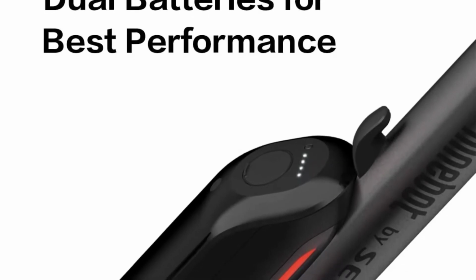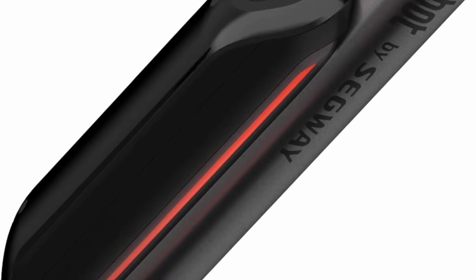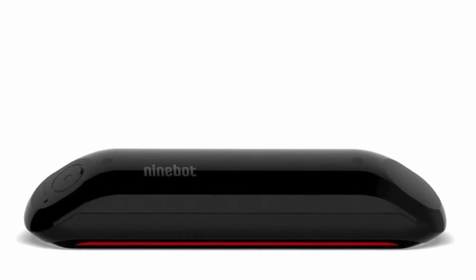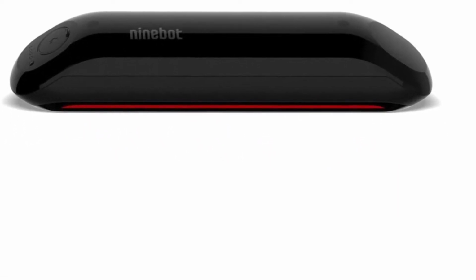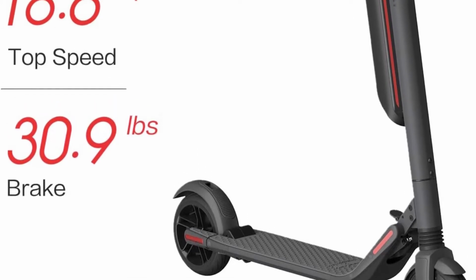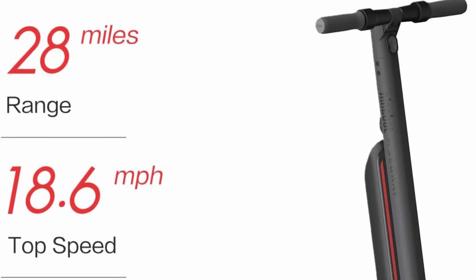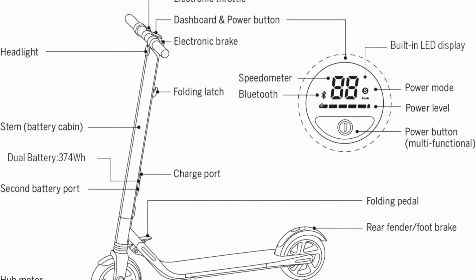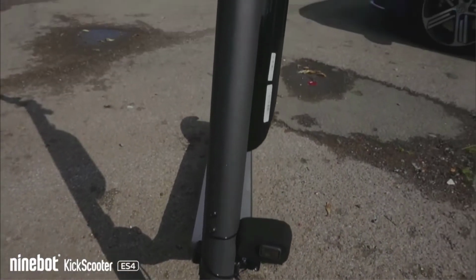Still, it's lightweight and portable, thanks to a one-step folding system that allows you to store and travel anywhere with the scooter. The front and rear wheel shock absorbers, along with the mechanical and electrical anti-lock brakes, ensure a safe, comfortable ride, too. Although Segway's scooter comes with a hefty price tag, you also get advanced tech features including an LED display, Bluetooth capabilities, cruise control, customizable lights, and connectivity to Segway's own app to help manage your rides.